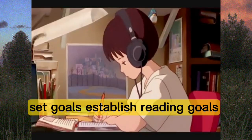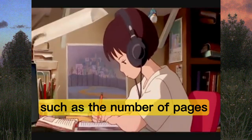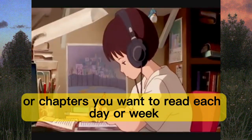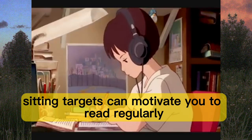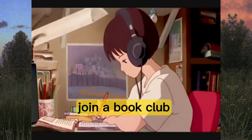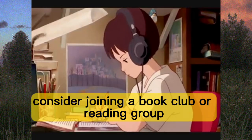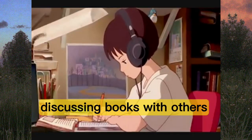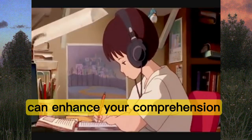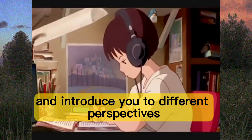Set goals. Establish reading goals, such as the number of pages or chapters you want to read each day or week. Setting targets can motivate you to read regularly. Join a book club. Consider joining a book club or reading group, either in person or online. Discussing books with others can enhance your comprehension and introduce you to different perspectives.